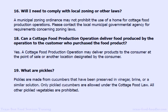Let's see. Do I need to comply with local zoning or otherwise? Well, a municipal zoning ordinance may not prohibit the use of a home as a cottage food production operation. Pretty much answers that. Please contact the local municipal government agencies for requirements concerning zoning. In other words, the zoning ordinance doesn't have anything to do with cottage food.